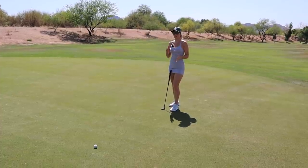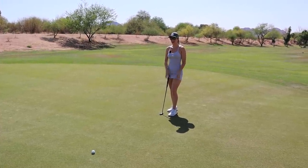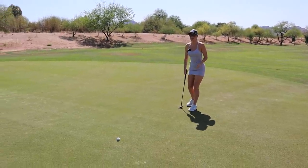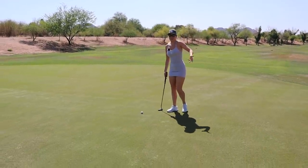And again, this is just going to ingrain in your head that you need to get it high side and past the hole. And that's how you're going to make putts. You're never going to make putts if it's low side or it's short. So that is why this drill is really good. And I do it all the time because you need to get it past the hole and high side.